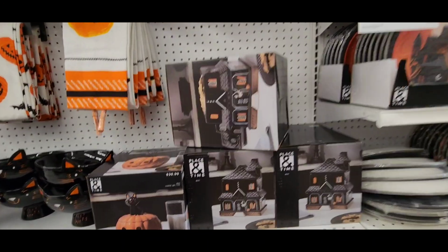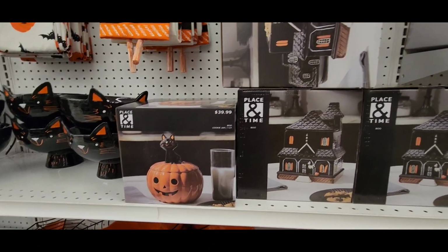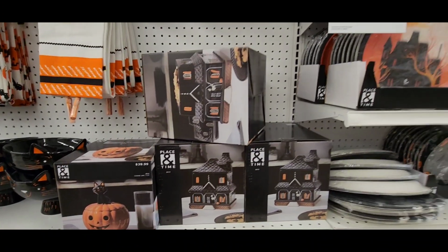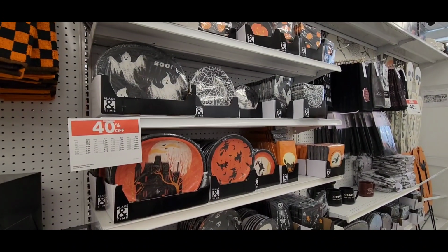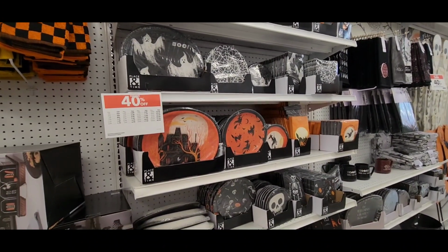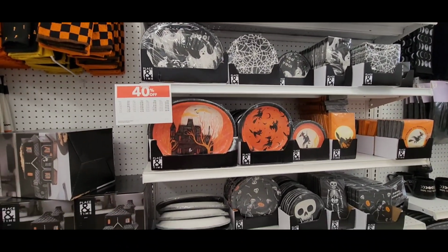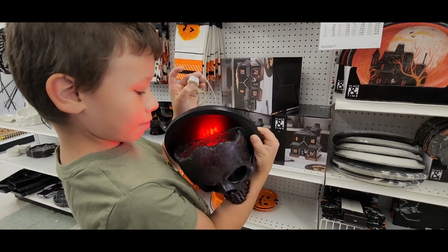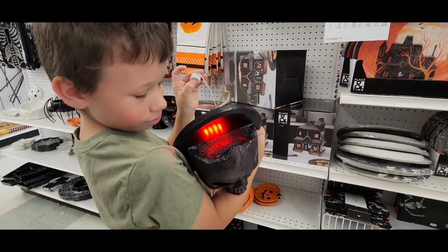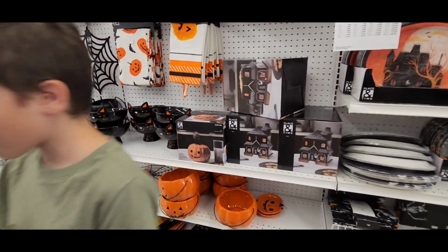Cute. Oh, there's like a haunted house cookie jar. Oh my god, cute. Those are 40. Yeah. Some paper stuff. Paper plates and napkins. Very cute. I like the ghosts. And the haunted house. What is that? It's a candle. Oh, cool. It lights up.